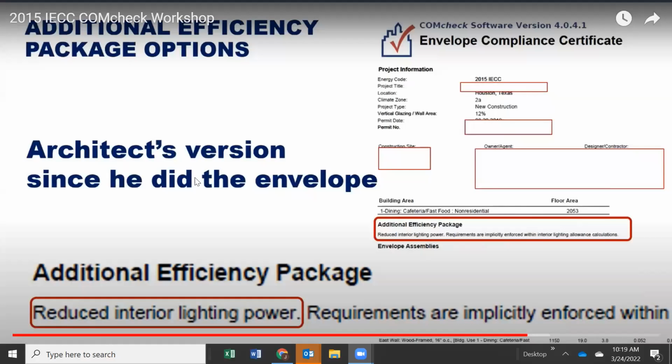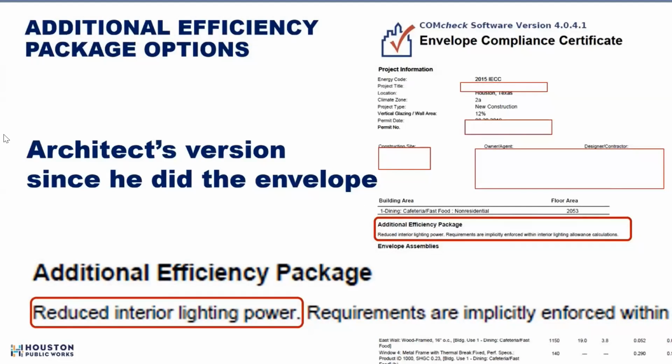All right. So here we had for this particular project, I forgot the other story. The envelope.